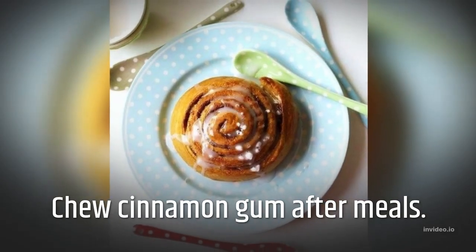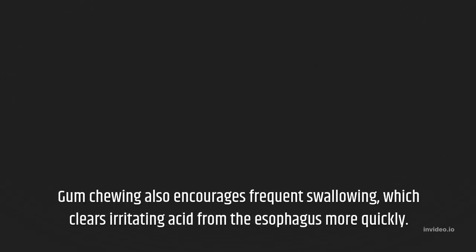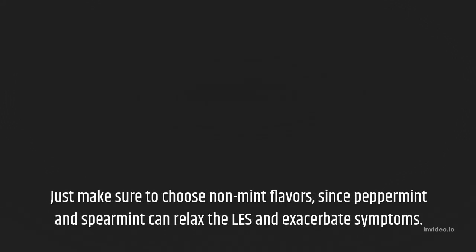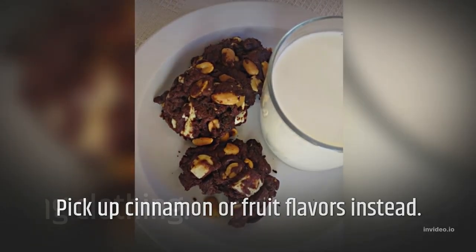Chew cinnamon gum after meals. Chewing gum stimulates saliva production, which helps to neutralize stomach acid. Gum chewing also encourages frequent swallowing, which clears irritating acid from the esophagus more quickly. Just make sure to choose non-mint flavors, since peppermint and spearmint can relax the lay and exacerbate symptoms. Pick up cinnamon or fruit flavors instead.